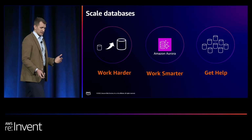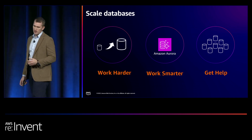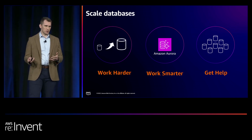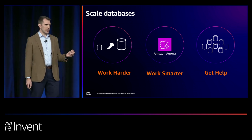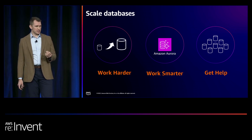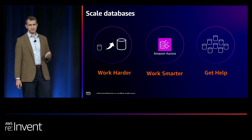The third way is to get help. And for really big workloads, this is the only thing that you can do. And it means putting more workers on the job, more physical machines serving the same database workload. Now, for reads, this is relatively straightforward, and it's something that we accomplish on Amazon Aurora through read replicas. Scaling writes, on the other hand, is a bit more complicated. And the most common approach to doing this for relational databases is a technique called sharding.